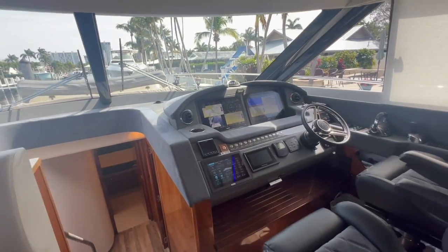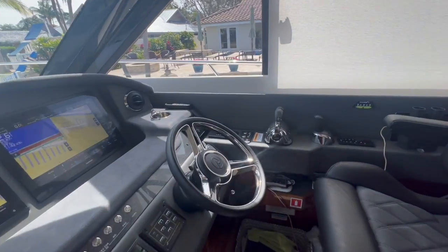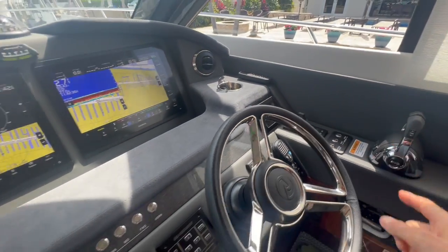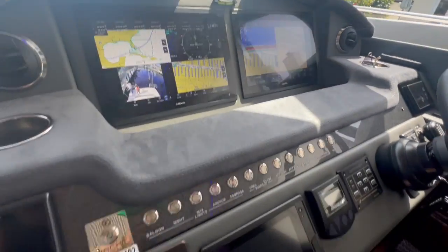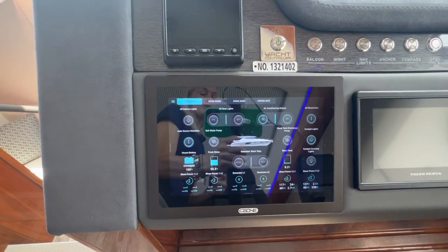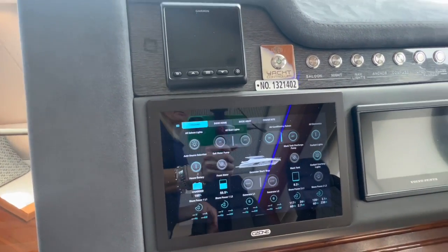Now let's move forward to another pretty important part of the boat, the helm station. So obviously here you've got your Volvo controls, you've got your IPS control, the joystick, throttles there, got side power bow thruster there, and all of the controls you'd expect. Two Garmin screens, the Volvo control, and also every Riviera comes with this C-zone system, so you can control everything on the boat through this screen. Very clever system. And it's really very intuitive to use as well.